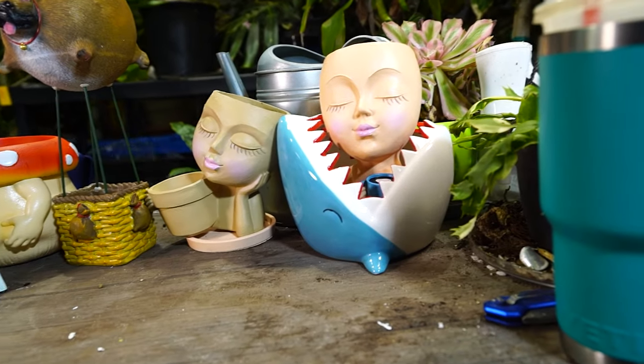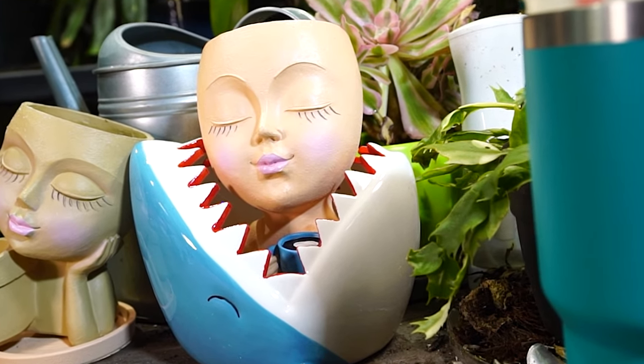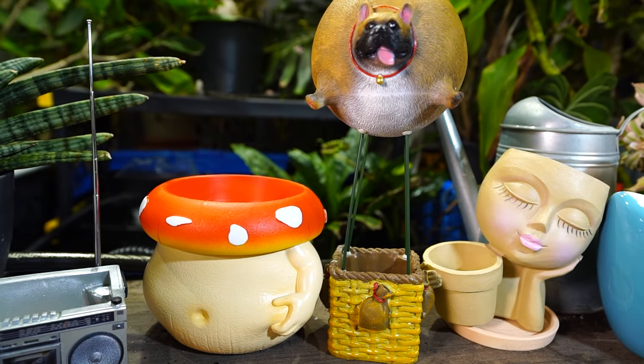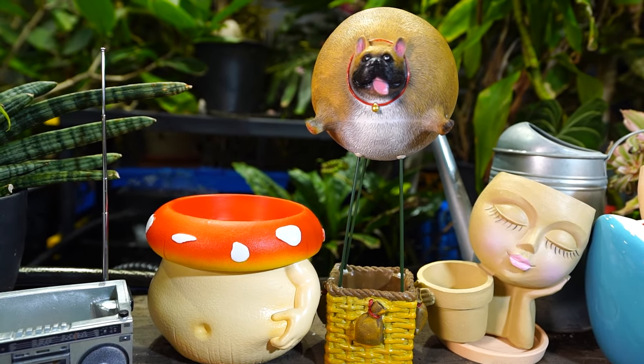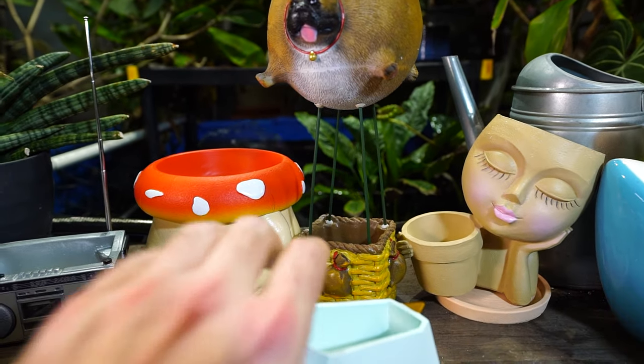Oh, and the shark. I like the shark a lot. It's grown on me since I stuck that lady inside of its mouth. Yeah, it's just these two. It's a love-hate thing. They're growing on me. The more I look at them and the more weird they are, the more I'm starting to appreciate them. Don't be surprised if they stay hanging around.